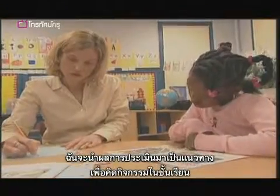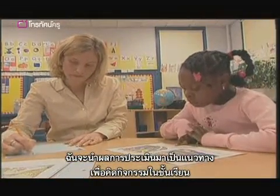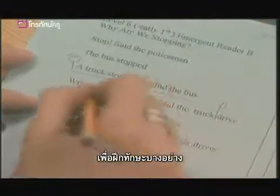Based on the information I get from the assessment, then I start thinking about the different activities I could implement in the classroom for children to be working on certain skills.